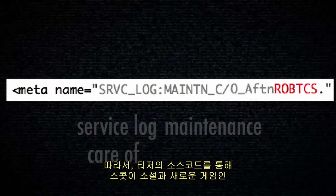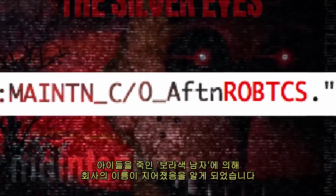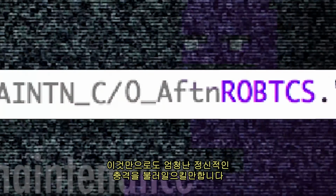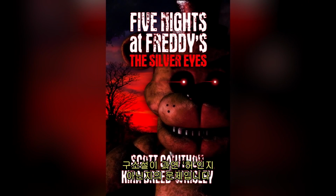So, through these source code teasers, not only has Scott confirmed that this new game will be tied to the lore of the book, but we'll be dealing with a robotics company founded by and named after the child-killing Purple Guy. Now that's already a huge mind blow, and I'm about to go further, but before I do, let's address the elephant in the room, the canonicity of the book.